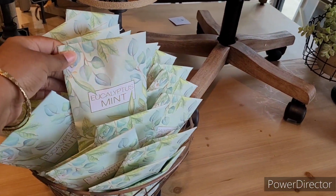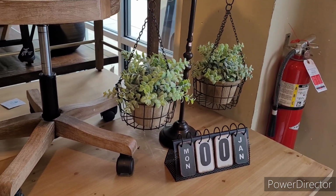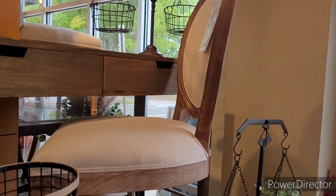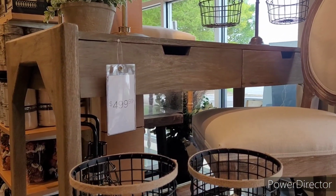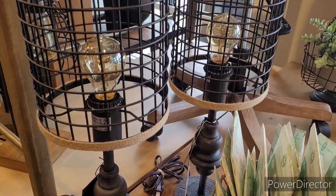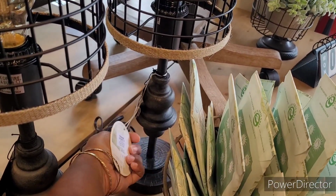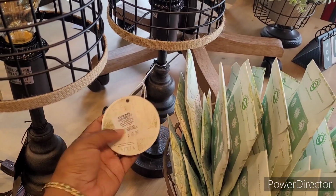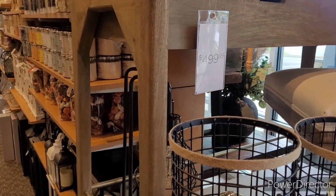I came in here to get some little sachet packets. I like that little scale-like greenery right there. That's another chair right there. It's $399. This desk right here is $499. These lamps are nice. Let's see, how much are they? $49.99. Those are pretty. Alright, let's see what else we can find.